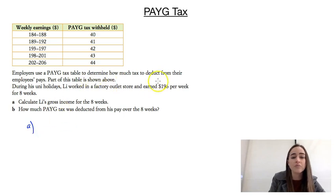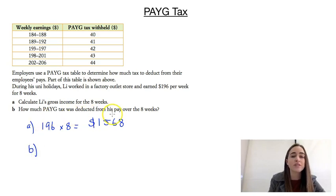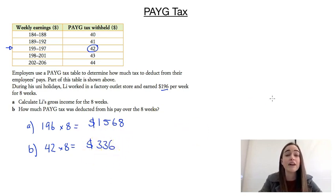So his gross income is going to be that $196 per week for 8 weeks. So we're going to multiply that by 8. So his gross income would be $1,568 in total over those 8 weeks. Part B asks us how much tax was deducted over that whole 8 weeks. So each week he's earning $196. So if we look at our table, that's going to fall into this row here between 193 and 197, which means that each week they're going to be withholding $42 tax. So that's $42 per week for 8 weeks, which would give us a total of $336 tax in total paid over those 8 weeks. So that's having a look at PAYG tax.